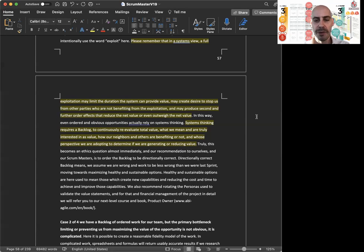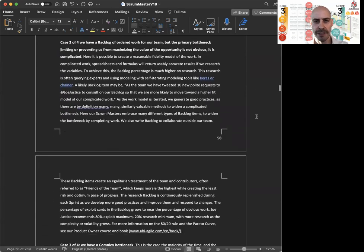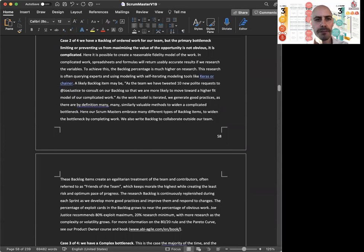We also recommend rotating the personas used to validate the value statements. And for that, and financial management of our project in detail, we refer you to our next level course and book, Product Owner. In the Product Owner course, and the book is then to be based on the course, we create personas and we rotate them to maximize value to the system. And there's a strategy on how the rotation is done. It's not straight round robin.